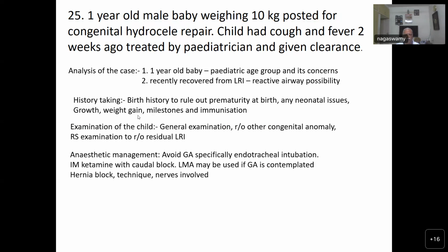Then anesthetic management, avoid GA, specifically endotracheal intubation, because even though the child apparently looks very normal and recovered from the LRI, the safer way is to avoid endotracheal intubation or instrumentation. IM ketamine with caudal block will be the preferred choice, and ketamine can increase secretions, so always add a vagolytic drug like atropine or glycopyrrolate. If at all you want to secure the airway, LA may be used if GA is contemplated.